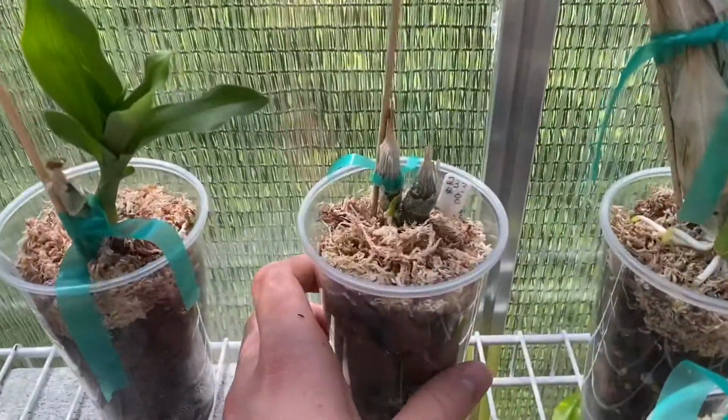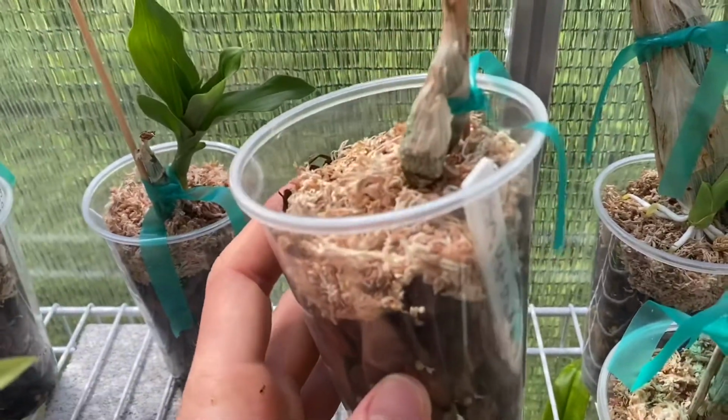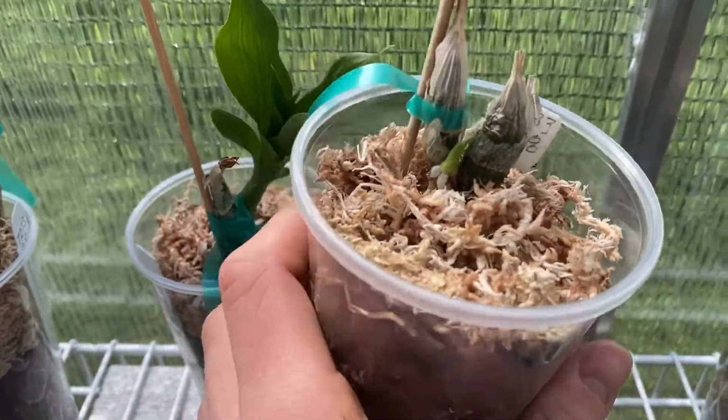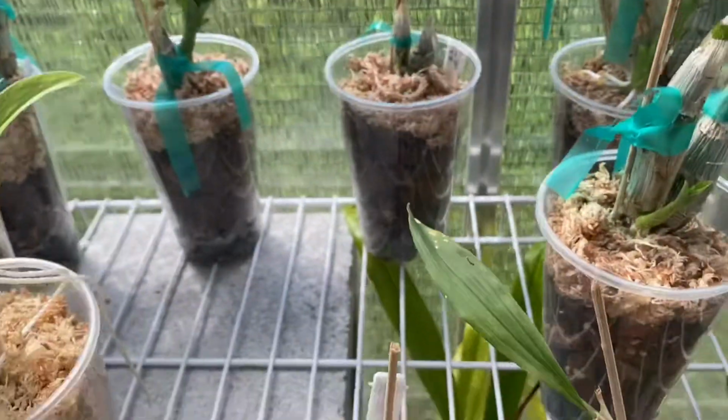This is my Catasetum Hat Trick back here, and I'm really proud of it because this little dude is always a fighter, as I mentioned last time, and he's still pushing out that new growth. Actually, some pretty decent new roots down in there, so I'm proud of him. Even if he's taken a while, it's fine.